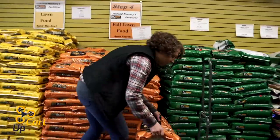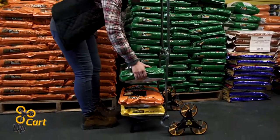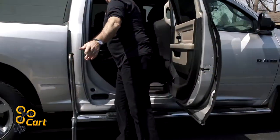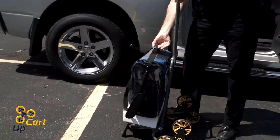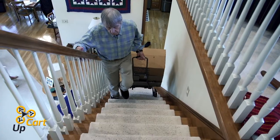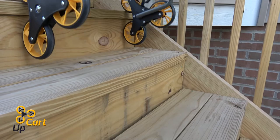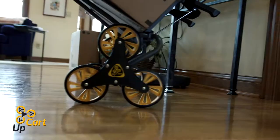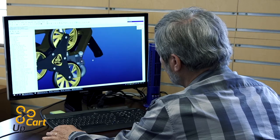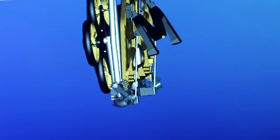The UpCart stays true to its older siblings in that it's a multi-purpose folding cart with wheels designed for both versatility and convenience. It can go just about anywhere with all your gear, but folds completely flat in seconds for easy storage. With UpCart, you don't need to strain your back going up and down stairs or worry about leaving marks on your floors. While designing UpCart City, we took into consideration its many practical uses.